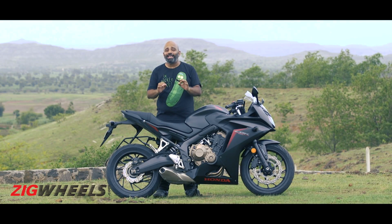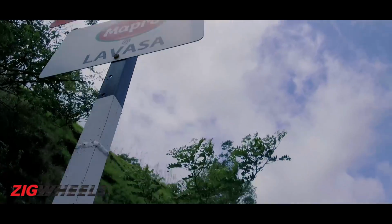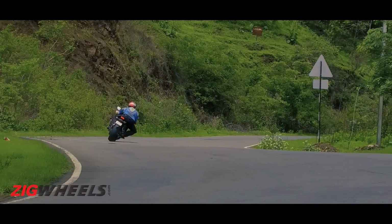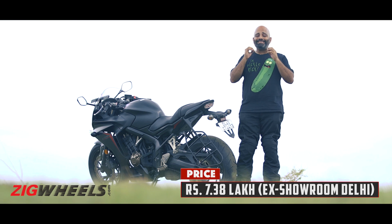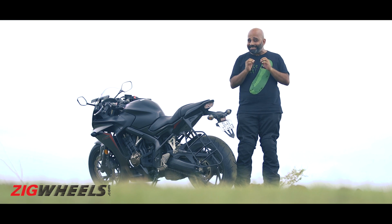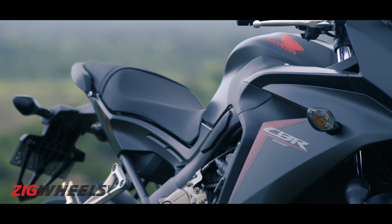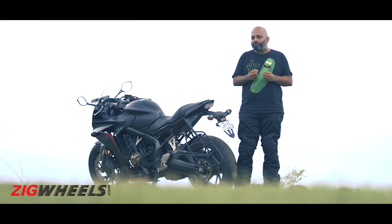And 5, it's priced exactly the same as before. At rupees 7.3 lakhs ex-showroom, it costs exactly what it did back when it was launched in 2015. But is it worth it? Well, you can actually get more powerful rivals such as the Suzuki GSX S750 and the Kawasaki Z900 for a little bit more money. So in that sense, it feels a little bit expensive.